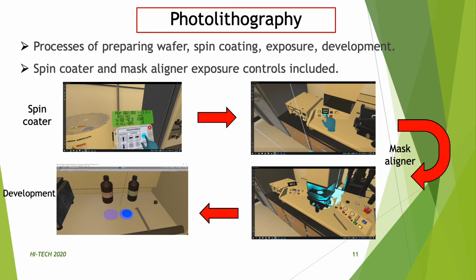The intent is to show you some of the detail that can be included in virtual reality. The spin coater and mask aligner in particular are well modeled and include pop-up menus of the displays they will use to program them in the real laboratory. So I'm going to run this simulation for you now.